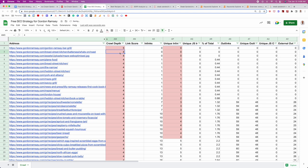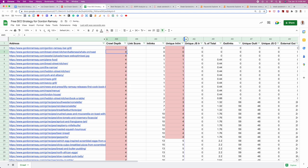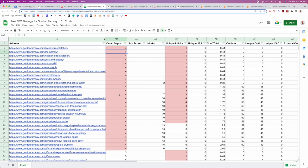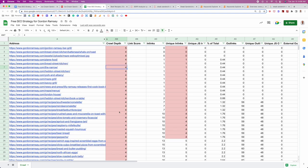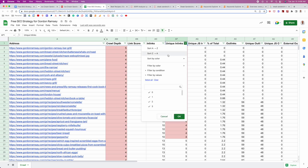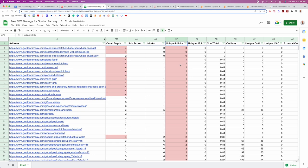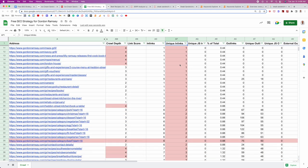Okay, now I want to draw your attention to two very important columns in this crawl, which is crawl depth and unique in links. So crawl depth just means how many clicks does it take to get to this page on the website? So looking at this, we have several pages that are pretty deep into the architecture, not horrible, but definitely some room to improve. And I'll show you how we'll be able to improve that in a second. But then we'll go to unique in links. And this is the amount of internal links that are going to these pages, okay? And so we want to make sure that we have enough internal link coverage to show Google that these pages are important, okay? It's very important.